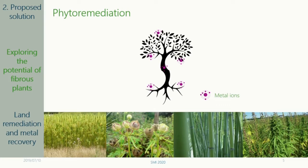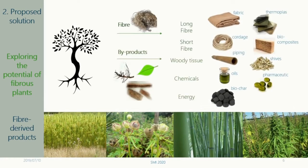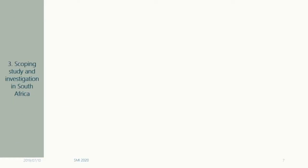By doing so, the heavy metals content of the degraded mineland can be decreased, and there's a possibility to also recover the metals from the plant. Another attractive feature of fibrous plant is the wide range of products that can be made from them using different parts of the plant. This will effectively increase the product complexity of the fibrous economy.